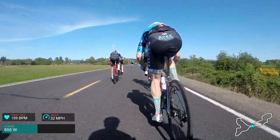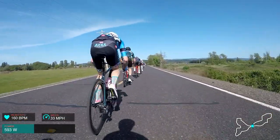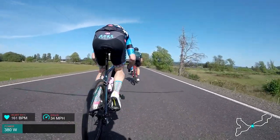Notice that you're seeing a lot more of my teammates at the front of the race now. That's on the last lap. This is a good race strategy.